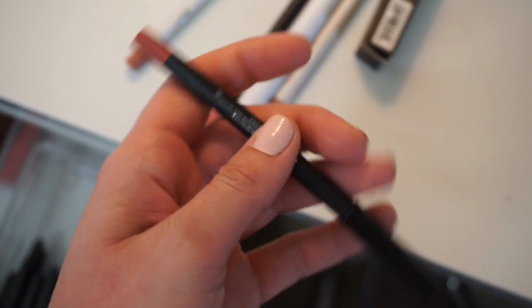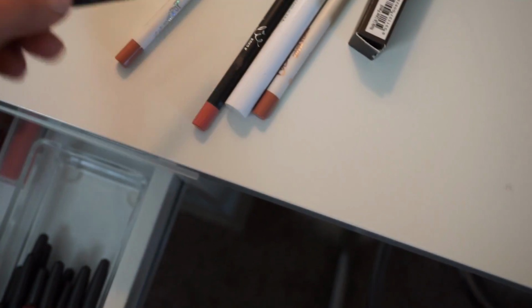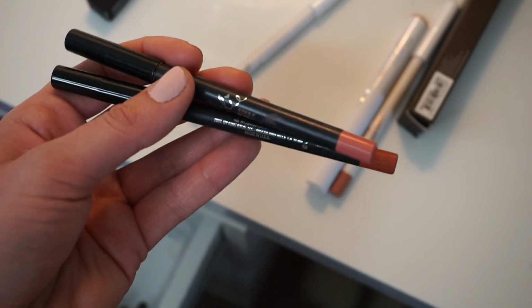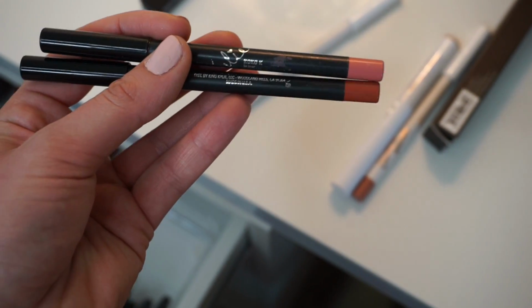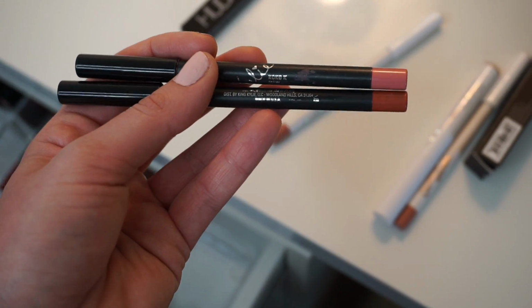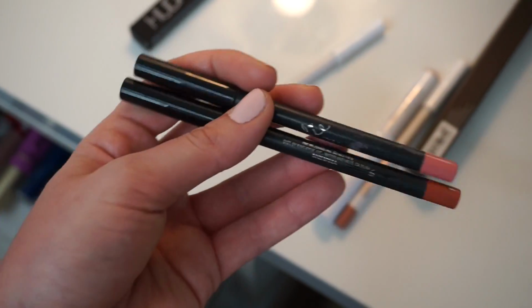Last but not least, I have the Kylie lip liners that go with the liquid lipsticks. These are in the shade 22 and Cocoa K, like I already showed you guys. And these formulas are incredible. I love their lip liners. They're super creamy and easy to apply, but once they dry, they stay for a long time, and they're really good.